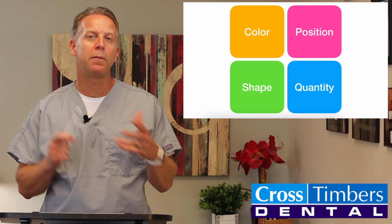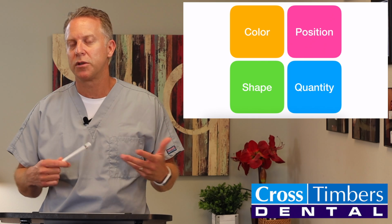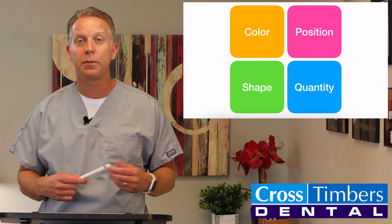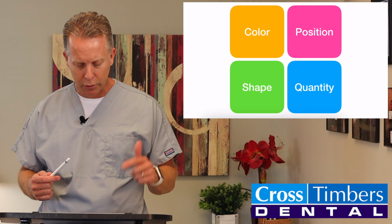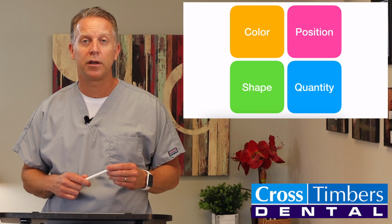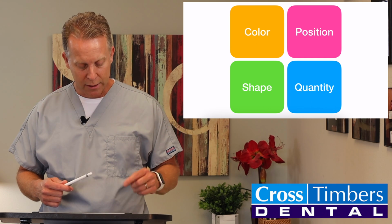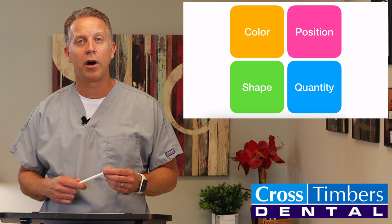So we're going to talk about the 4 main areas that we as dentists look at when we're trying to fix someone's smile, or at least let them know what can be done to improve it. So I'll go over that quadrant right now. We're looking at 4 things: color, position, shape, and quantity, or how many teeth are in the smile. And so we're going to focus today in this video on color.